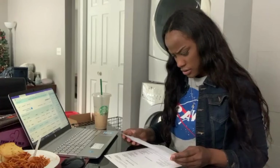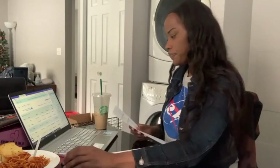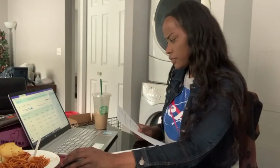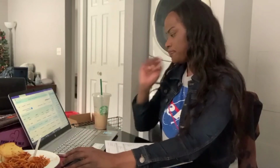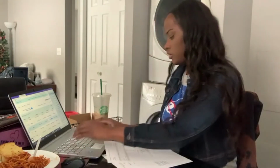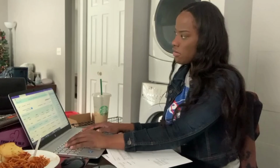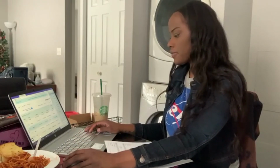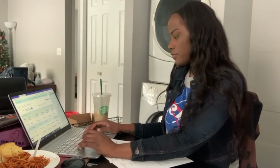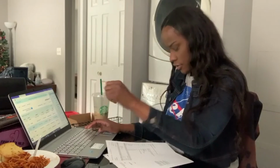What is this? Oh, these are the boxes that I paid. Okay. And I had it as inventory. No, we're gonna put office supplies. Well, it's not really an office supply. I mean, we could label it that, fine. Okay. Oops.